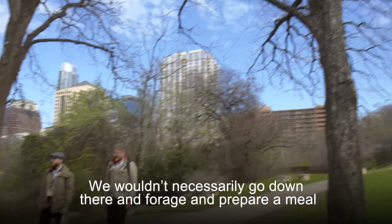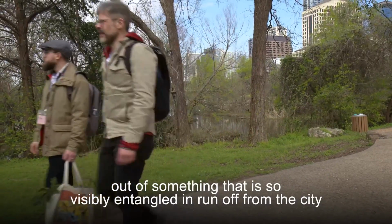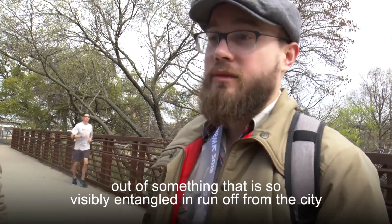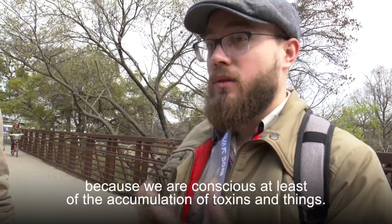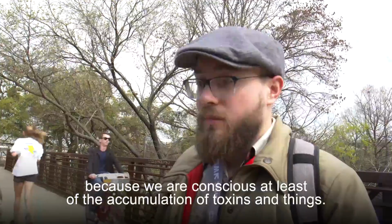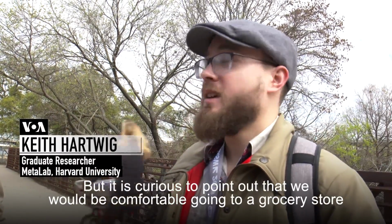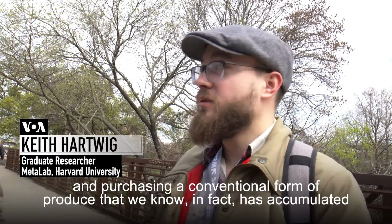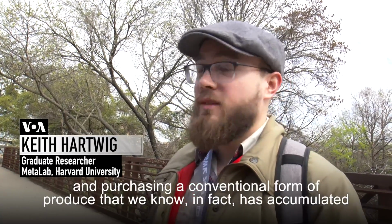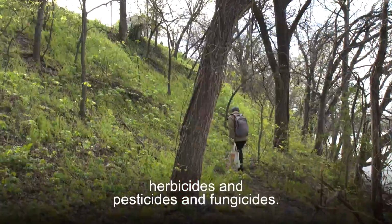We wouldn't necessarily go down there and forage and prepare a meal out of something that is so visibly entangled and run off from the city, because we're conscious of the accumulation of toxins. But it's curious to point out that we would be comfortable going to a grocery store and purchasing a conventional form of produce that we know in fact has accumulated herbicides and pesticides and fungicides.